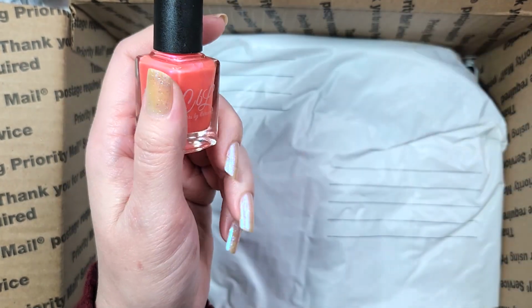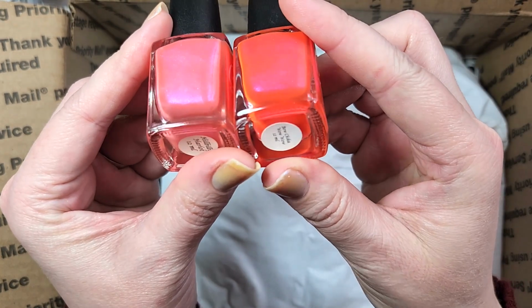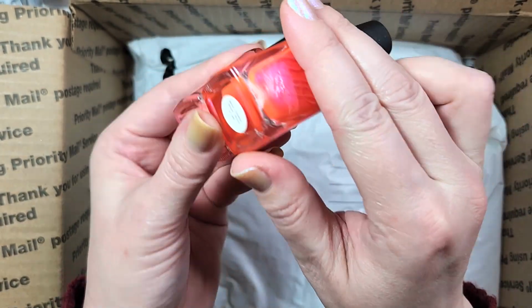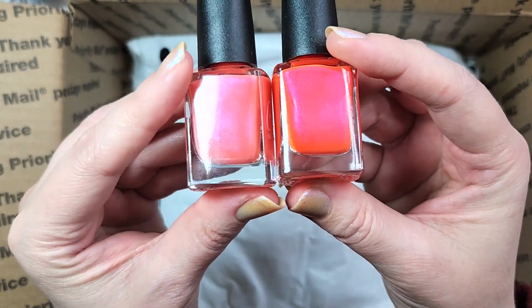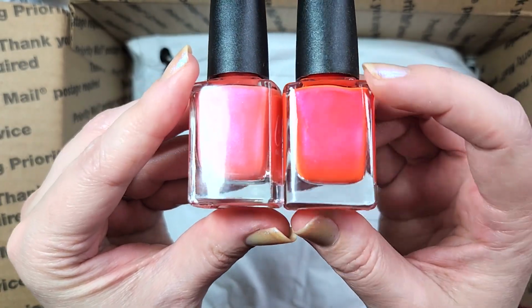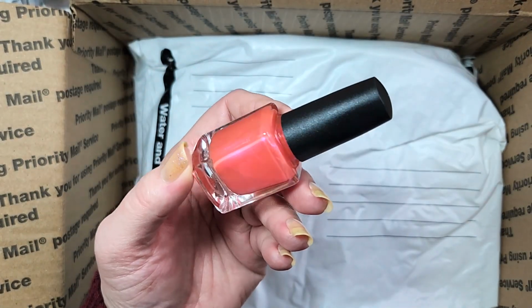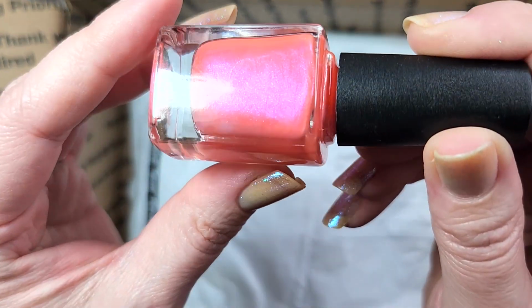And this one, just to compare it to the first bright pink that we pulled out, actually by comparison, it's bright orange. Did I say bright orange last time? I think I probably did, but in any case, there they are compared. By comparison, Hillbilly Harlot is a lot lighter. It is more like a cantaloupe base as opposed to an almost neon orange. This one has a pink shimmer to it.